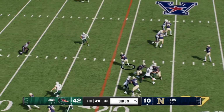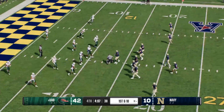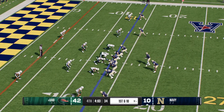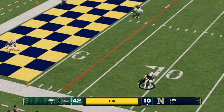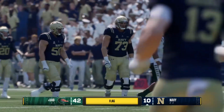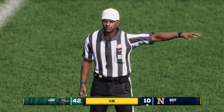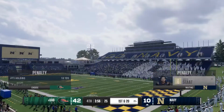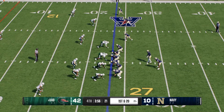To the ground to try to pick up the first. Brought to the ground, but not before getting enough for the first down. Defense has to be frustrated. The offense keeps matriculating and matriculating and matriculating the ball down the field. Trying to get to it, got out of trouble and throws. Finds his big tight end. He's brought down, but there's a flag on the field. Let's see which way that's going to go. We'll repeat the previous down, but this time the offense has 10 more yards it has to cover.